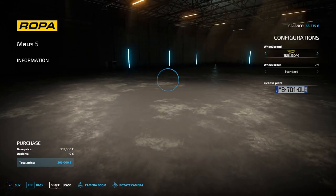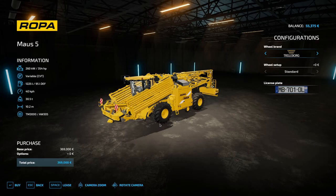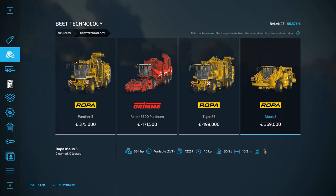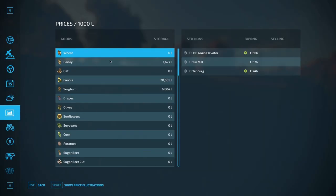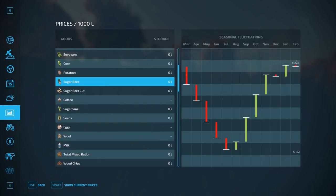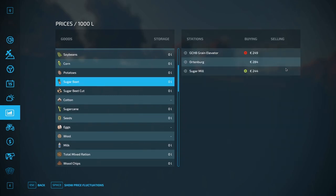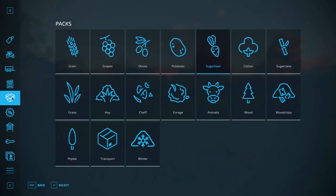However, that's a lot of money. That's 20 euros, and I don't know if we'll even make that back. If we go into the menu here and go to sugar beets, I don't know what the harvest rate is actually going to be. 266 doesn't sound like a great price, but again, I don't know. But maybe it's the same as getting the full package.